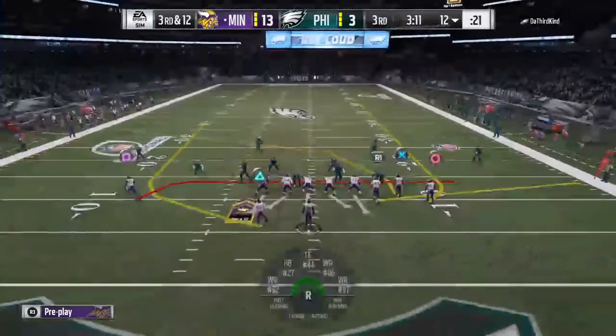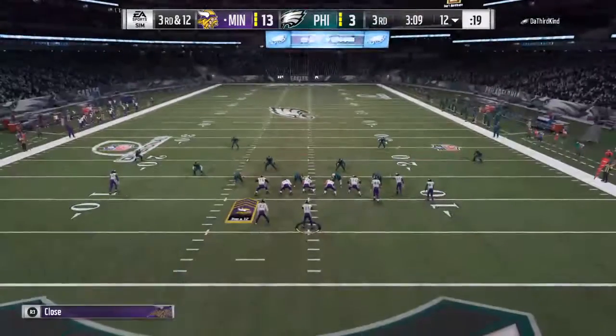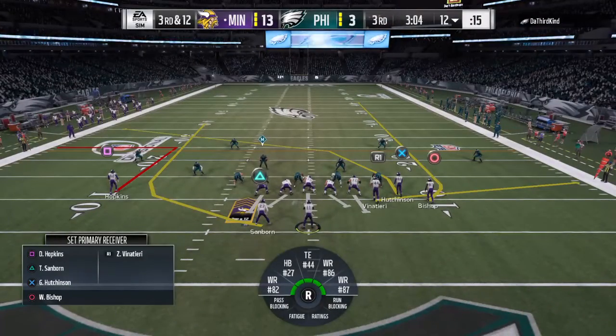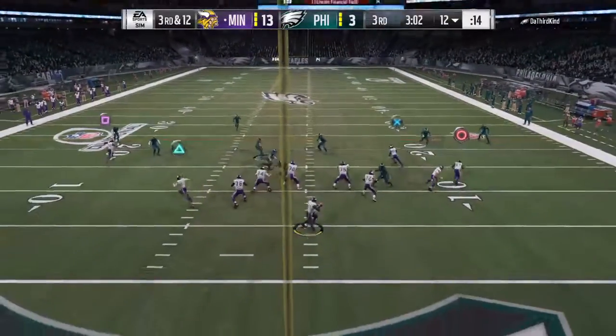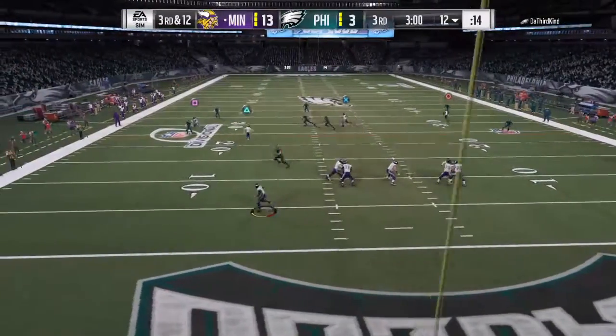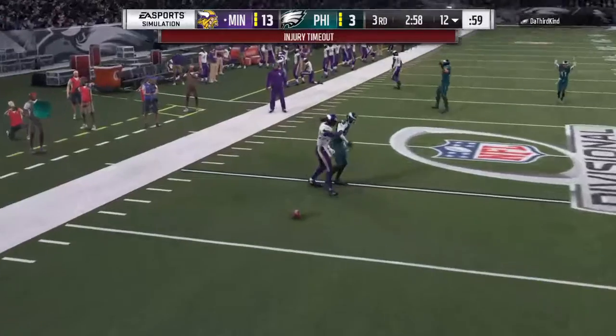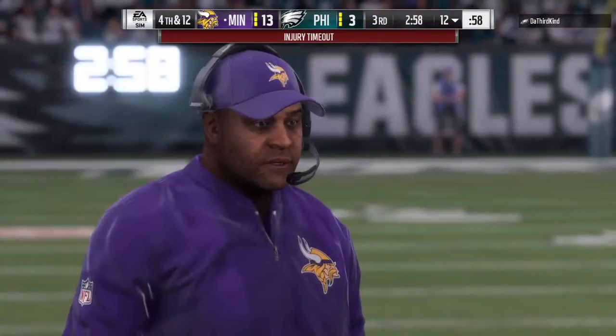Hurry up, here we go. Back to throw here. Buying time to his left. And he'll be hit as he releases it. And that'll fall incomplete.